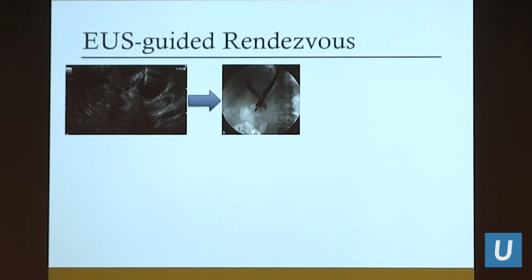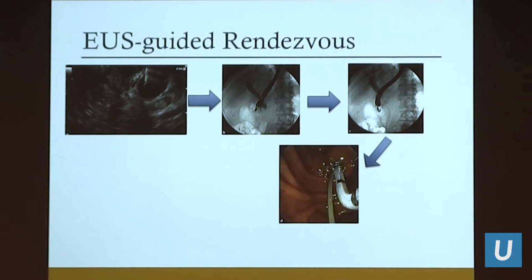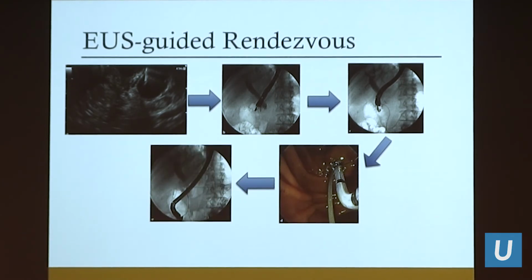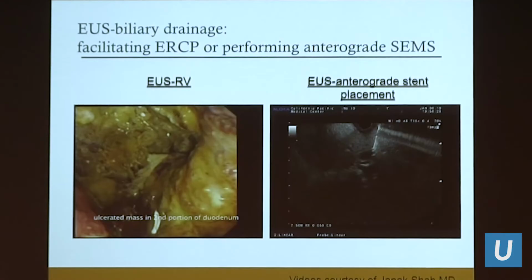This is a series that we did at Irvine several years ago. Basically, you access the duct, you get the wire down. The hardest part is getting the wire, instead of going up the duct, to go down out the papilla, but once you do that, you can usually grab it or even cannulate next to it and then place the stent the normal way. And by doing this in patients with failed biliary cannulation, we were able to salvage about 3/4 of those patients.